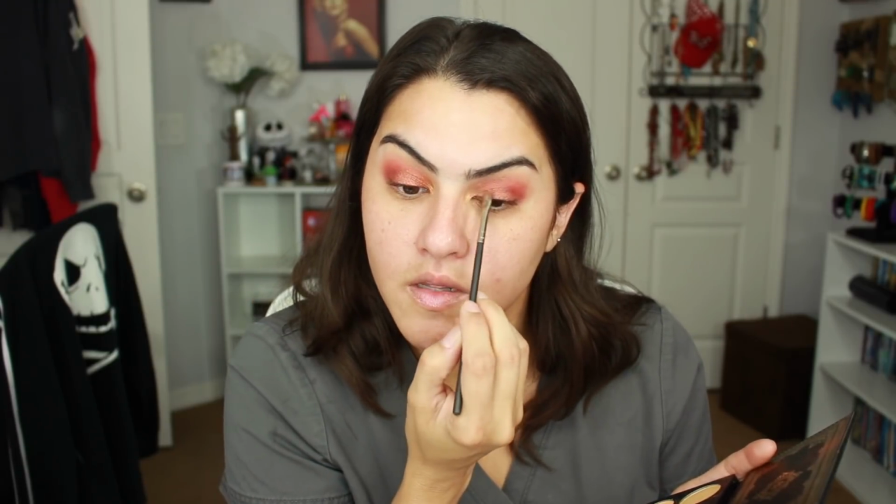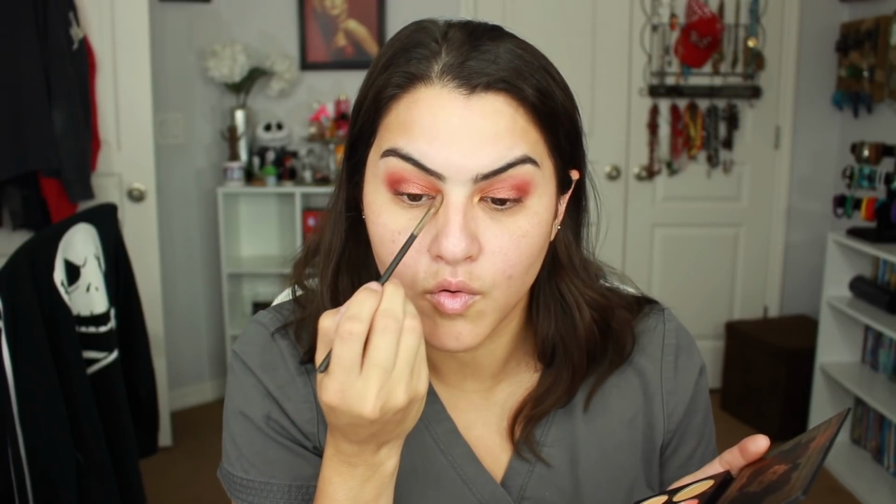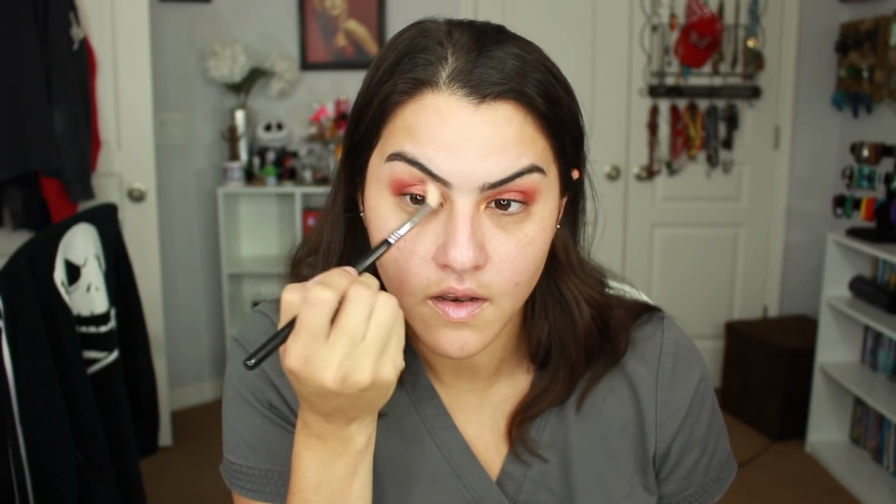Oh, these blend beautifully together. Ooh, I like these. Do you guys see that? That is pretty. This is like a beautiful fall look. Okay, let me just blend everything. I didn't add any extra product or anything like that.